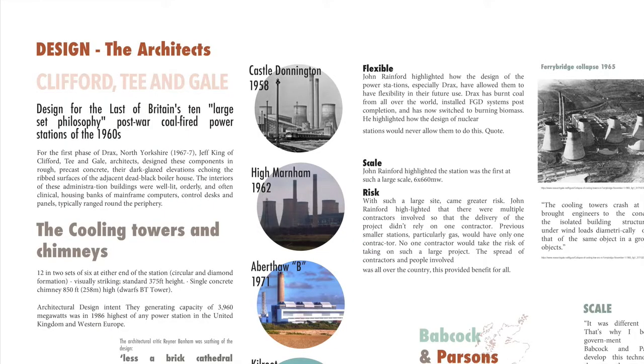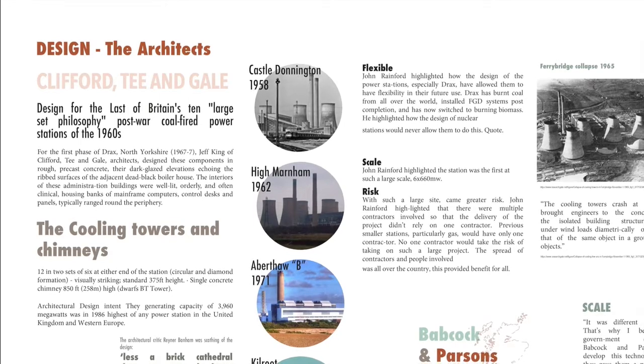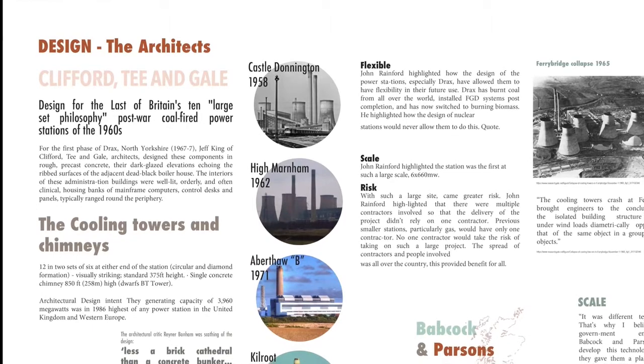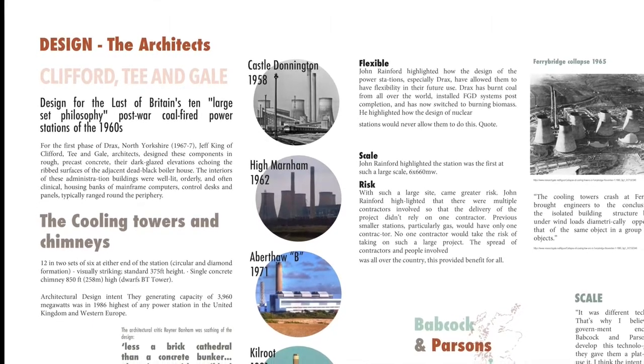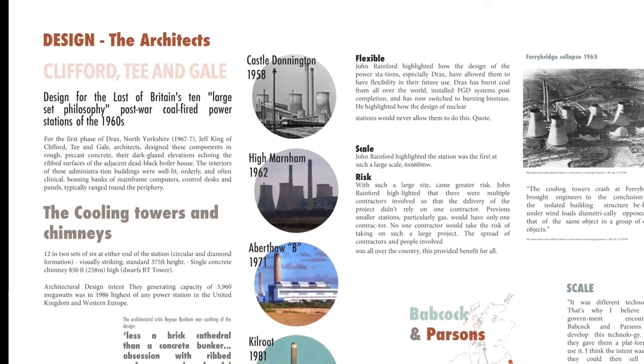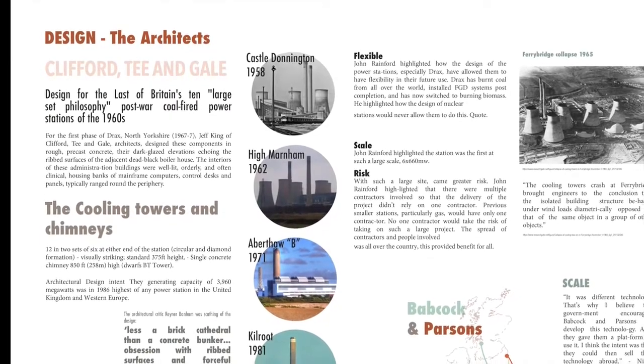Clifford, T and Gale were the builders of Drax. The grouping of cooling towers took into account the failure at Ferrybridge and the effects of the storm. They did not seem to realize that there was an enhanced wind effect on an incomplete building, which meant the addition of a considerable amount of temporary bracing during construction.